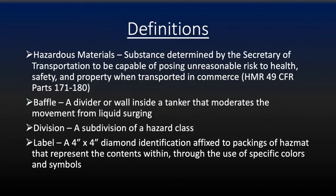Some definitions to get us started. Hazardous materials is a substance determined by the Secretary of Transportation to be capable of posing unreasonable risk to health, safety, and property when transported in commerce. Now this goes specifically into the Hazardous Materials Regulations, HMR, 49 CFR, which is your Code of Federal Regulations, parts 171 through 180. Now we're going to be covering quite a bit of those regulations as we go throughout this training here today. But it's just a good brief overview of some of this stuff.